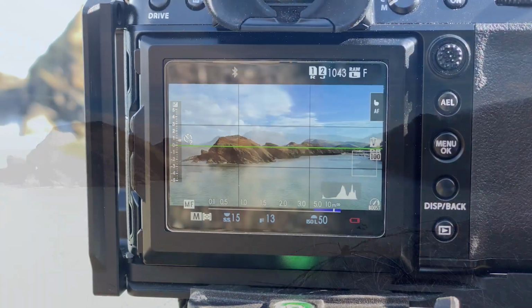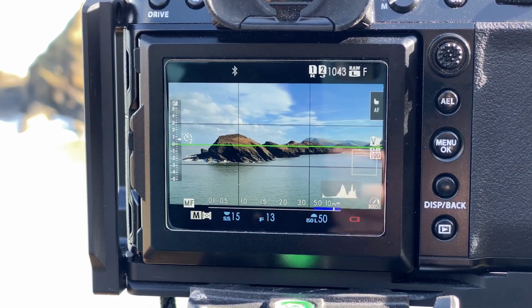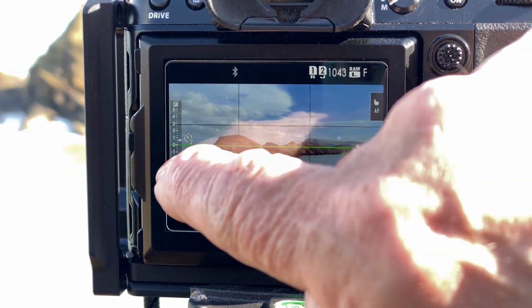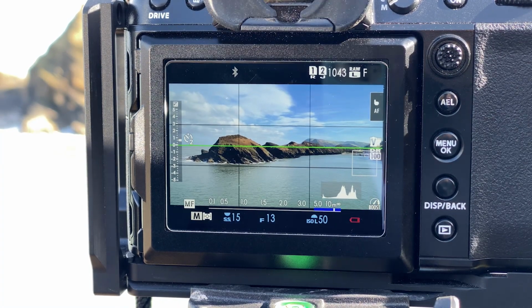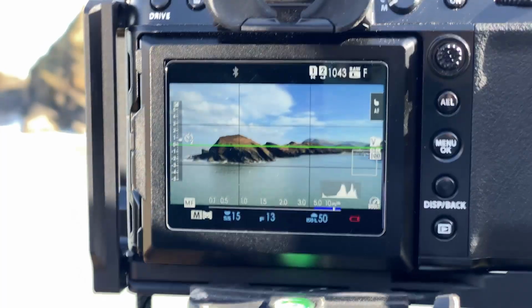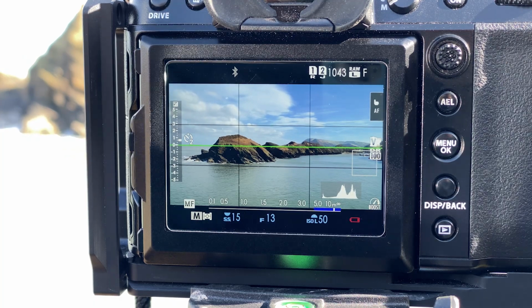As you can see, we're at the first location at Watermouth Bay. I've set up this composition with the islands stringing from the left to the right, and in the very right hand corner there is Watermouth Harbour. Now the sky is pretty good, there's some nice definition in the sky. The sea though is not that good, I don't really like it. So what I'm going to use is a Lee 10 stopper, a big stopper, and this will also allow me to show you one of the features of the GFX100S that's not included on most other cameras.